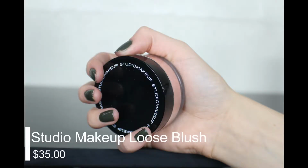So I went ahead and applied some concealer, some powder, and some bronzer so that I can move on to the next thing in this box. And the next thing that I am seeing in the box looks like a blush. This is the Studio Makeup Loose Blush in the shade... I don't know if it has a shade. There doesn't seem to be a shade name anywhere on the actual blush or on the card. So maybe this is their only blush? But this is a Studio Makeup Loose Blush and this retails for $35. Holy crap, you guys. Holy crap.